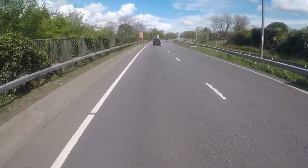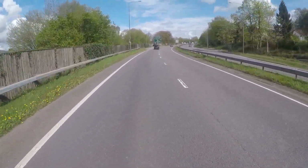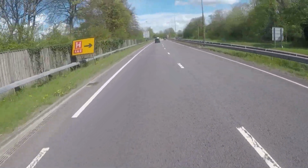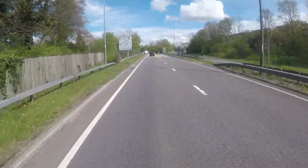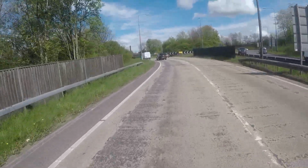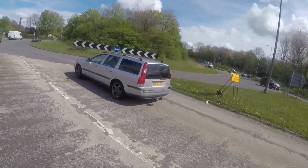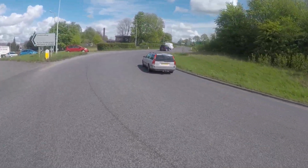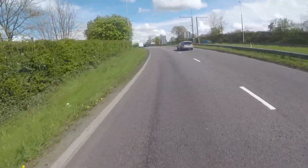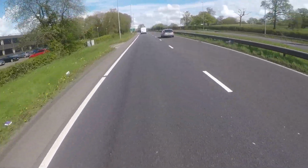I think where this might be nicer is perhaps if you're doing really big distances, the engine doesn't feel so strained. It'll eat up the miles a bit better, probably eat up the fuel as well. I'm gonna have to look for a filling station, I think. The lights are flashing now, so let's see if we can find a filling station somewhere. Wow, there's a heck of a lot of power on there. It is very, very easy.